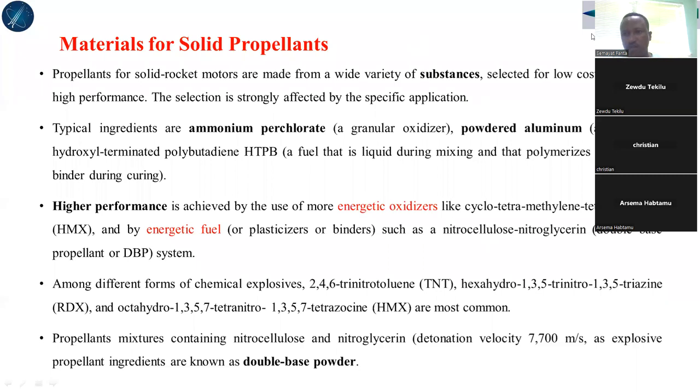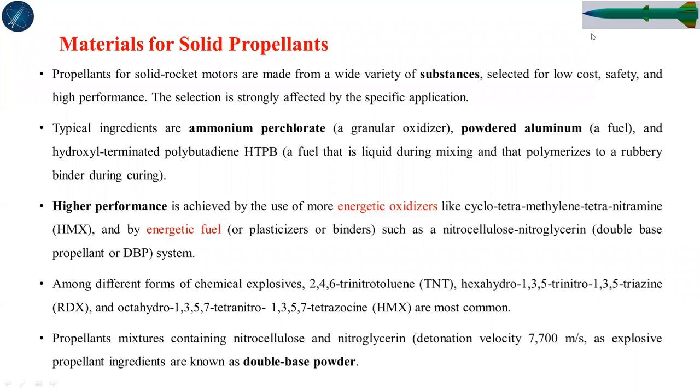Okay, so the materials used for solid propellant manufacturing are ammonium perchlorate, which is used as an oxidizer, and powdered aluminium, which is used as a fuel. Hydroxyl-terminated polybutadiene, HTPB, is used as a polymerizer to make a rubbery binder during curing of the system. So this is the curing agent. Now, HTPB is a curing agent. Powder aluminium is fuel. Ammonium perchlorate is oxidizer.